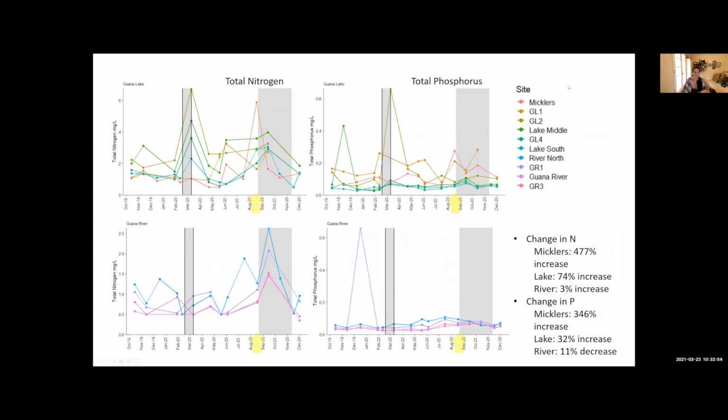Following the event, there were, however, very high levels of nitrogen in the river. And then same story with phosphorus. There was an increase from the previous month at Meichlers, an increase overall in the rest of the lake sites. And then the river site actually decreased from the previous month. So it doesn't seem like the river was that impacted as far as phosphorus goes during that event.